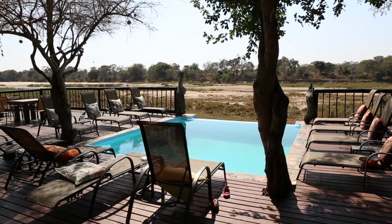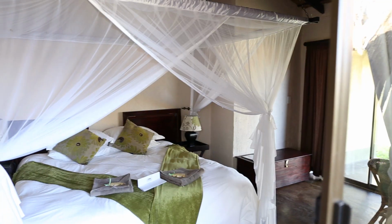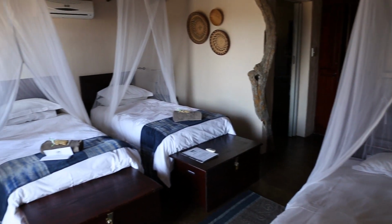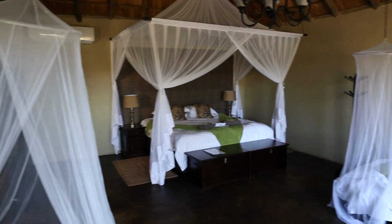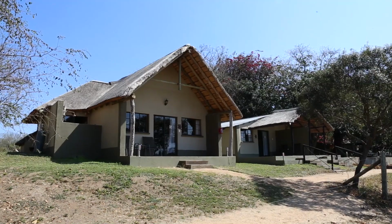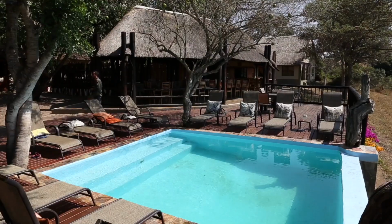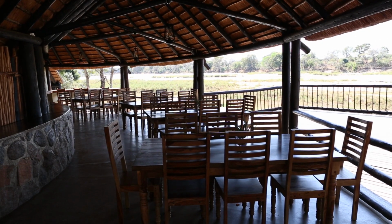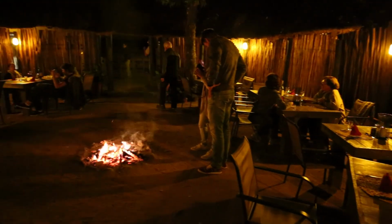At the moment we have 9 rooms, all of which are air-conditioned, fully covered with mosquito nets and such amenities. Our luxury suites do have indoor baths and outdoor showers. And basically, Umkumbe Safari Lodge is aiming to give guests a real African experience. We don't have any meals indoors. All meals are served outdoors, either overlooking the river or inside the boma at night around the fire.